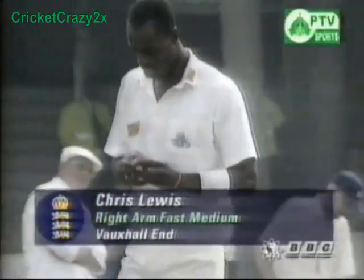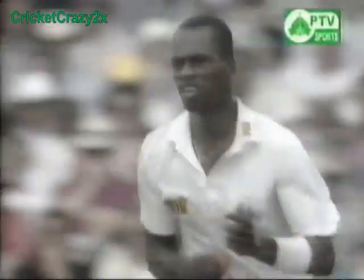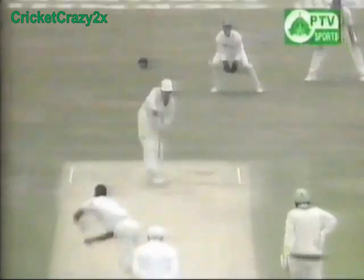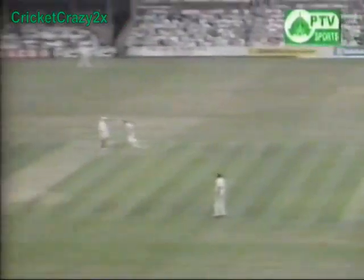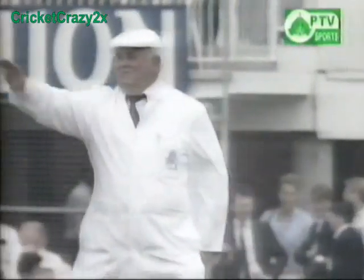To the vacant third man area. Chris Lewis has been given the Vauxhall end on the way through. Cracking shot. No footwork required there. Just those strong wrists and that wonderful eye of Aamir Sohail.